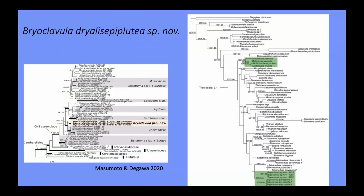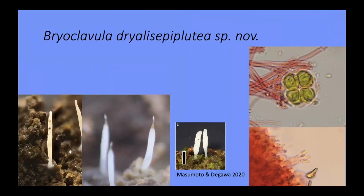And I'm not going to really talk about these trees, but what I can show you is the tree on the right is the tree that Todd produced with our material. And you have in the green box up top Multiclavula, and way down lower you have the now two species of Bryoclavula, and we're publishing that in the Bryologist, and that should be out soon.